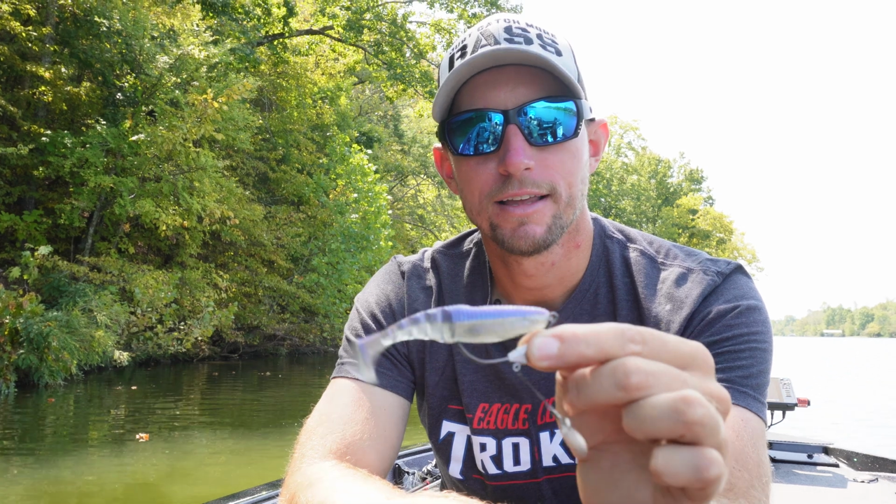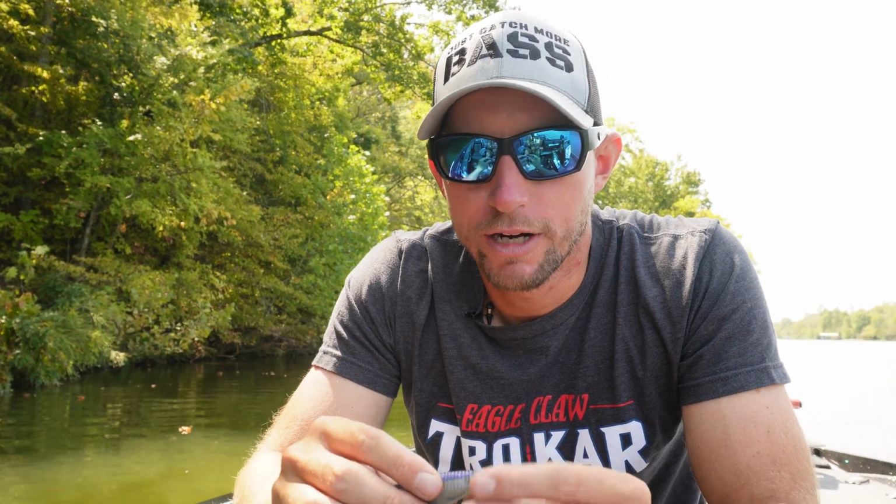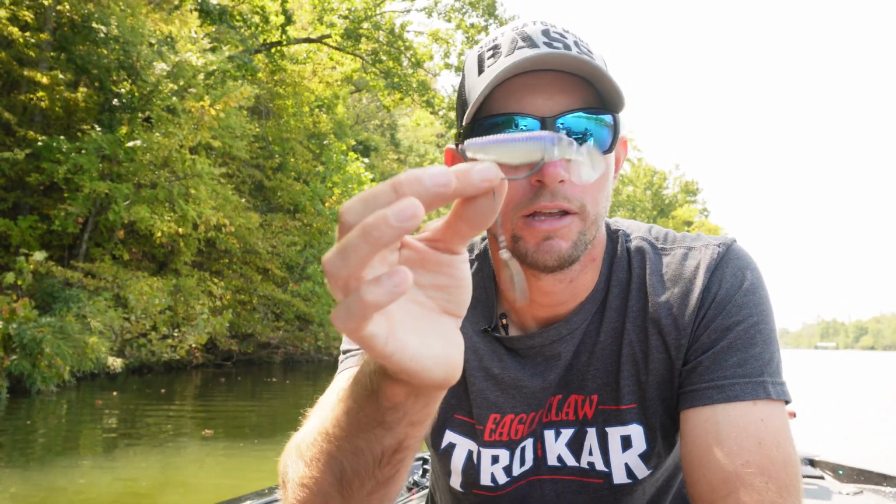You see that tail has a ton of action on there. And this blade's kicking down here. It adds a little flash, a little vibration, just a little something to trigger those fish. And this is a bait that, man, it catches a bunch of fish and it really catches big ones.